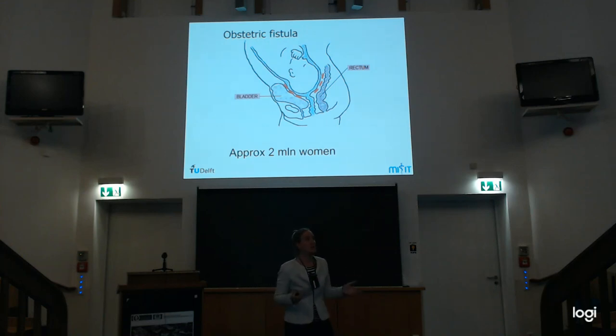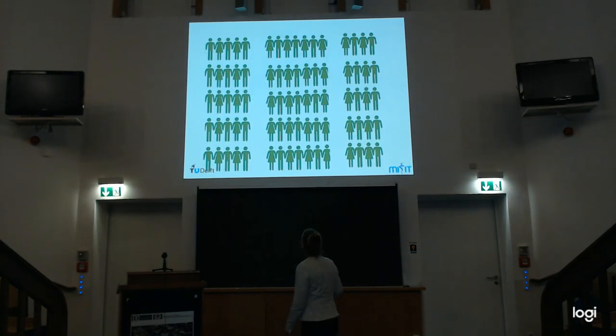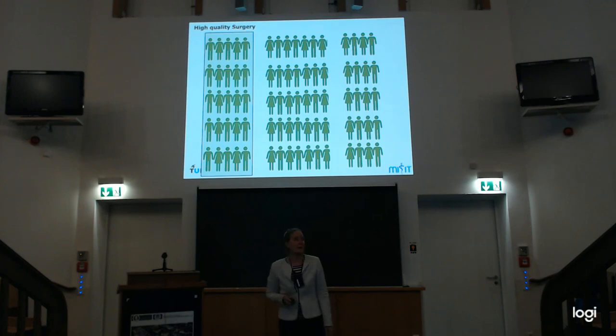For these women, when you read about it, they don't have access to any hospital. They also don't have access to surgery. And I was amazed about that, because I had already worked together with surgeons for 20 years, and I didn't know about the problem. If this is the world, it's 7.5 billion people. About 2.5 billion people have access to safe surgery.